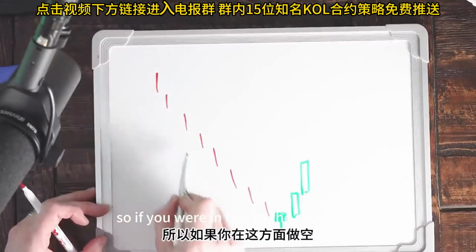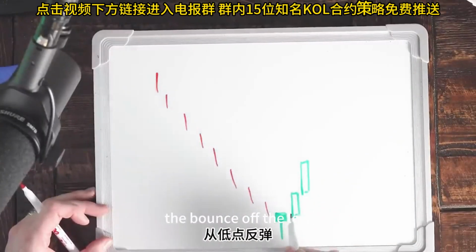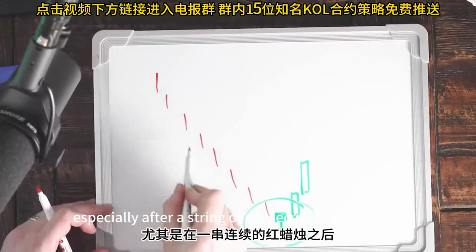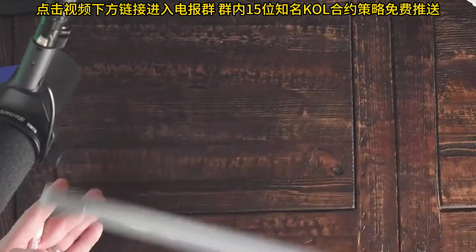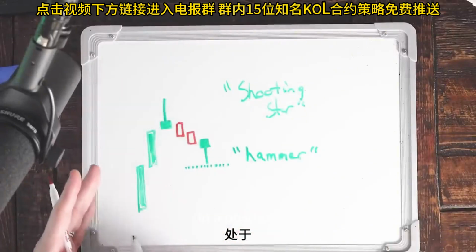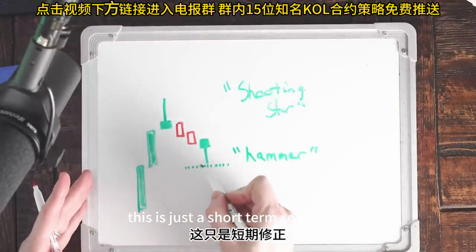So if you were in this on the short side, or you were looking for that reversal, the bounce off the low, this is the candle you'd be waiting to see. When I see this candle, especially after a string of consecutive red candles, I am almost always a buyer. Okay. Now, in this context, this was a little bit different because we're really in a stock that is definitely trending higher. This is just a short-term correction.